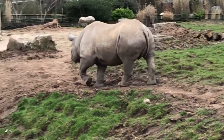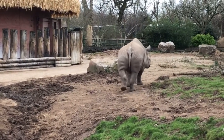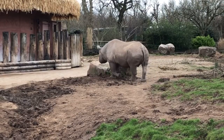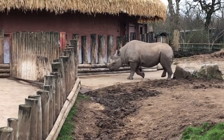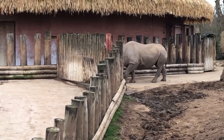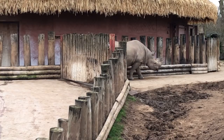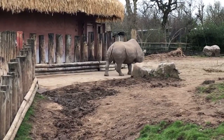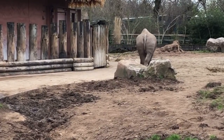The horns on their head are made of keratin. So this is the same sort of thing as what our fingernails are made out of, our hair. And then one of the main threats for the black rhino is poaching. So out in the wild, they are unfortunately shot and they will take the horn off the rhino because they believe that it has some medical purposes, which to be honest, I'm not sure it does, but hopefully we can raise awareness and then help save these animals out in the wild.